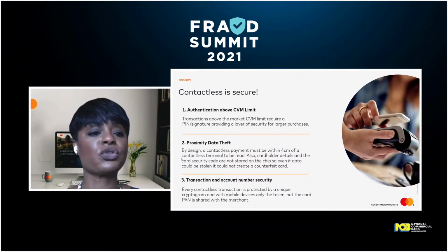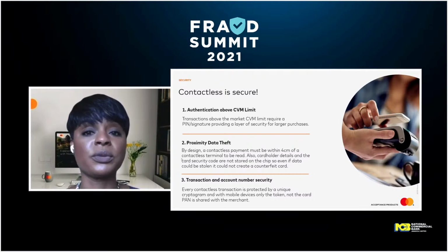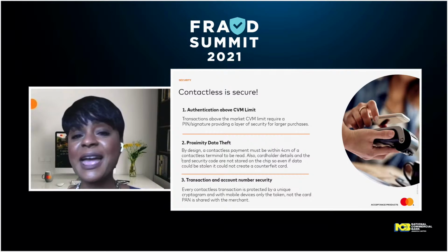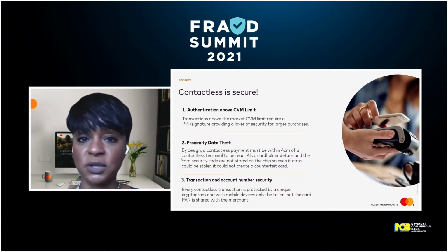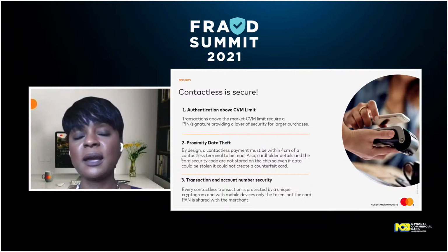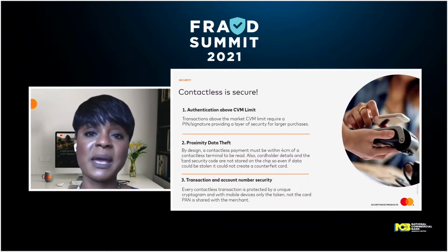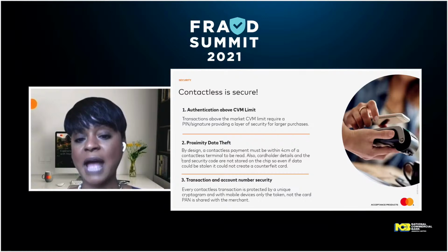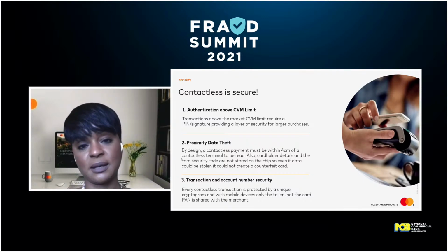Thirdly, there's a significant amount of security around the transaction and the 16-digit card number. Every contactless transaction is protected by a unique cryptogram, which is simply a piece of dynamic data that proves that the payment device is genuine. And so it means that a transaction cannot be fraudulently duplicated.